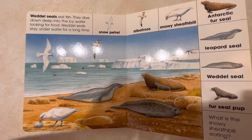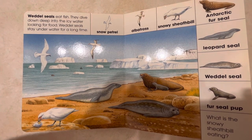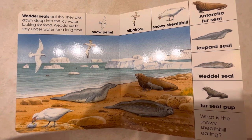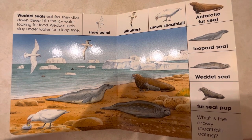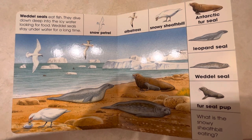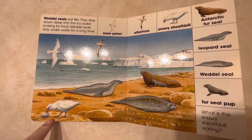Weddell seals eat fish. They dive down deep into the icy water looking for food. Weddell seals stay under the water for a long time. The snow petrel, the albatross, snowy sheathbill, Antarctic fur seal, leopard seal, Weddell seal, fur seal pup. What is the snowy sheathbill eating? Is he eating some type of egg?